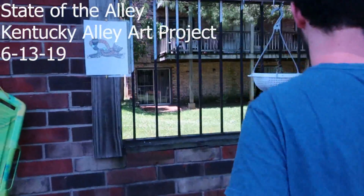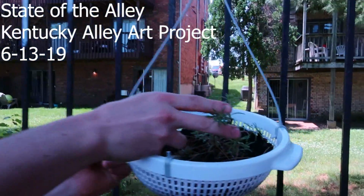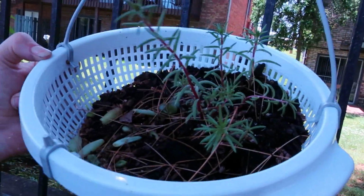So here we got a moss rose, and moss roses, they're actually going to come out with a little flower on each tip there. And we got a lot of succulents going. I'll just see which ones make it.